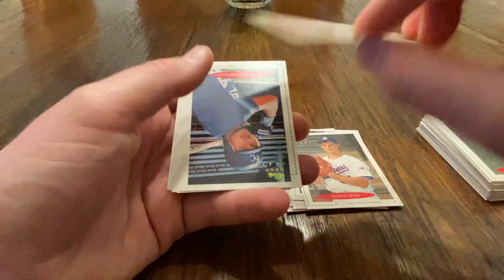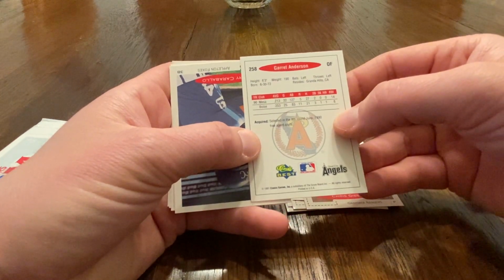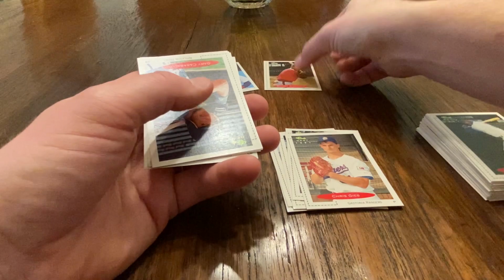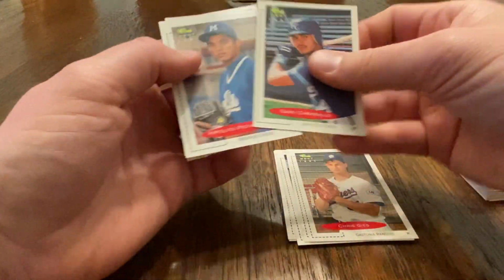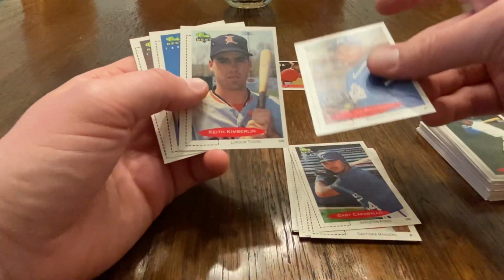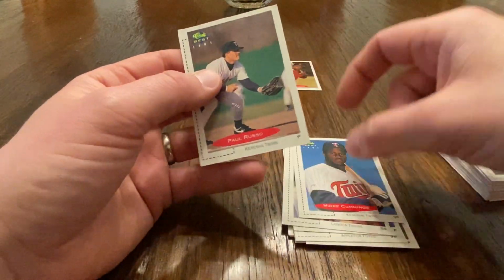Garrett Anderson. There's a name I'm familiar with. All right, 6'3", 190. I used to be 190. We'll set that aside. Not a Hall of Famer, but Hippolito Picardo, Memphis Chicks. Midray Cummings, Paul Russo.